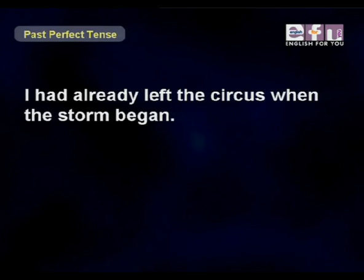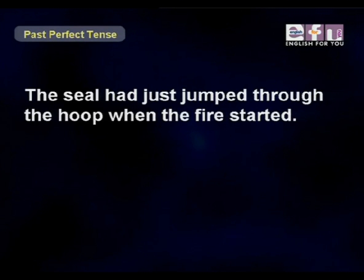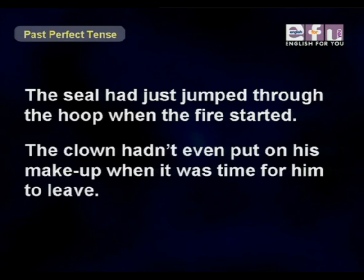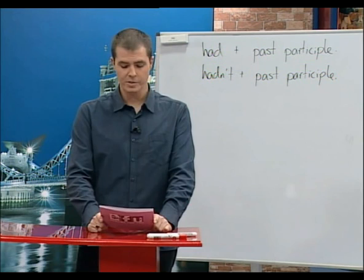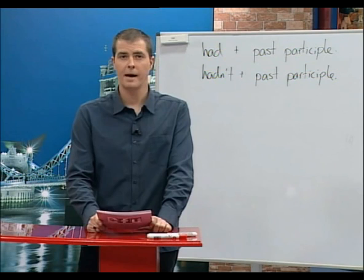Let's have a look at these examples. I had already left the circus when the storm began. The acrobat had fallen before the crowd arrived. The seal had just jumped through the hoop when the fire started. The clown hadn't even put on his makeup when it was time for him to leave. Now, the past perfect is used in the main clause in each of these sentences. It's used to express the activity that happened first, the earlier activity. Well, let's practice using the past perfect.